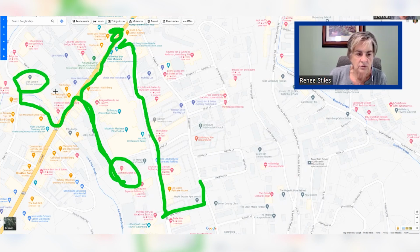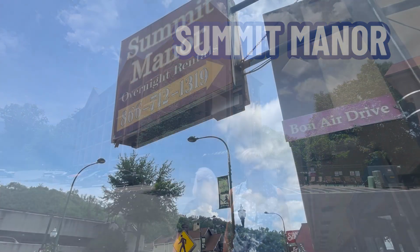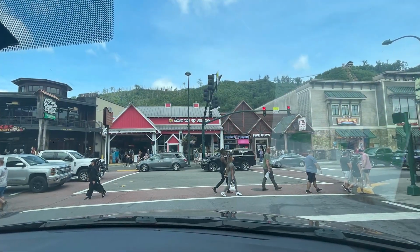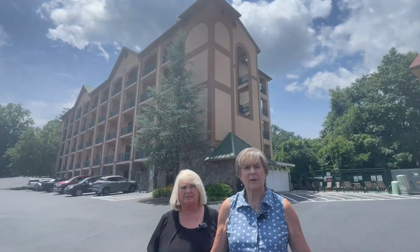And these 2 are just smack dab right in the middle of the town, just a short walk. As you can see, just a few blocks is all you walk. So they're an awesome place to own and get around Gatlinburg, no problem at all. We are at the Summit Manor, which is right smack dab in the middle of Gatlinburg, Tennessee. It is just a walk down the driveway here and you're right on the Parkway.